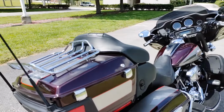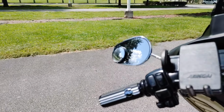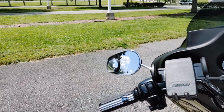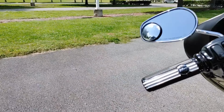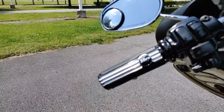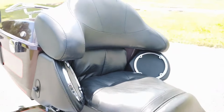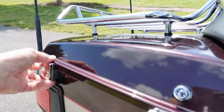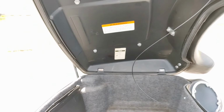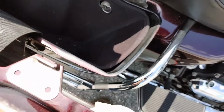It's got cruise. I like this too. That's a neat feature to hold your cell phone. Nice little cell phone mount. These nice grips, they're comfortable. They got a nice soft cushion to them, and they have a nice look to them as well. Speakers sound fantastic. Got these lockable compartments that are lined. Your lockable saddlebags also have soft liners in them.